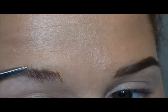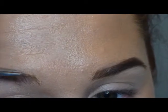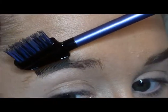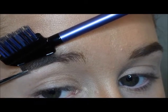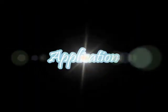And basically any hairs that are above the upper eyebrow line are going to get trimmed off. Same thing, brushing downward. Any eyebrow hairs that are below the lower eyebrow line are also going to get trimmed off. And you'd be surprised how much less you actually need to tweeze your eyebrows when you trim them like this.